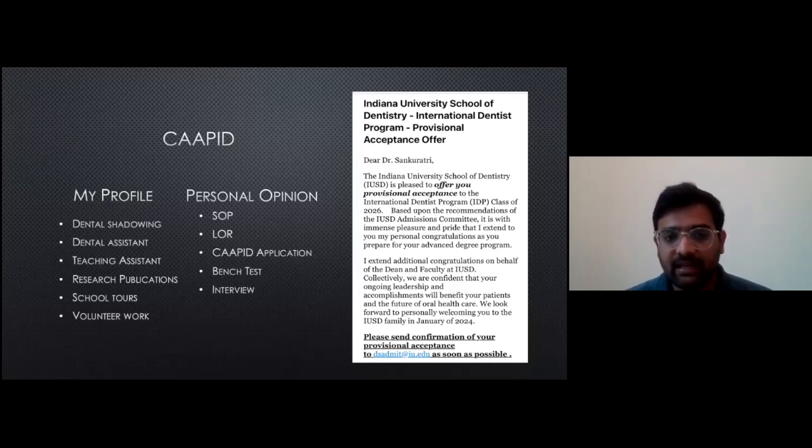This cycle, IU started having bench test again. They stopped it due to pandemic, but they started doing bench test again. So they ask for a bridge prep and also a class 2 cavity prep. So they look at your hand skills. They look if you have a learning curve or not. They have a holistic approach towards it, but I would highly say it's not the deal breaker.